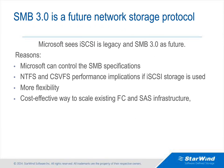So basically, SMB 3.0 as a part of Scale-Out File Server is the future network protocol for Microsoft. Microsoft sees iSCSI as legacy, and the reason for that is Microsoft can control the specifications for SMB, but the iSCSI spec is complex and controlled by the community. So any add-ons and changes are simple and easy to implement. Another thing is that NTFS, even with the CSV file system on top, is not a true clustered file system by design. So performance with multiple initiators, let's say beyond 2 initiators, for a single run does degrade with the queue depth. So file level access provides both better performance and scalability in this case.